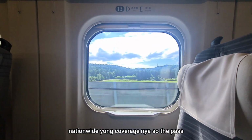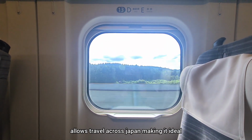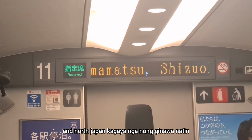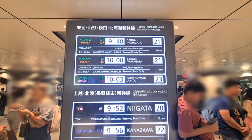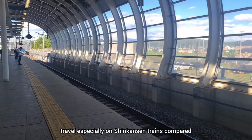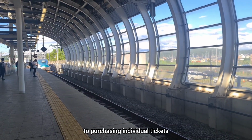Nationwide yung coverage niya, so the pass allows travel across Japan, making it ideal for tourists planning to visit multiple regions such as Central, South, and North Japan, kagaya nga ng ginawa natin. Cost savings din siya kasi while the JR Pass has an upfront cost, it can be a cost-effective option for long-distance travel, especially on Shinkansen trains, compared to purchasing individual tickets.